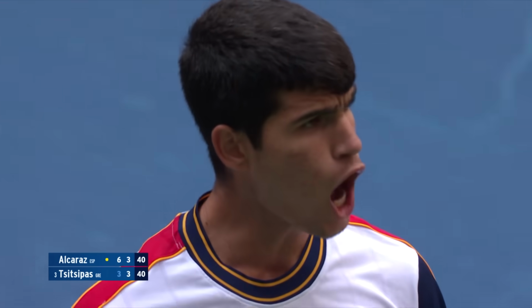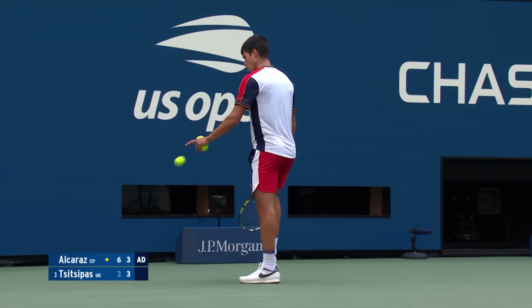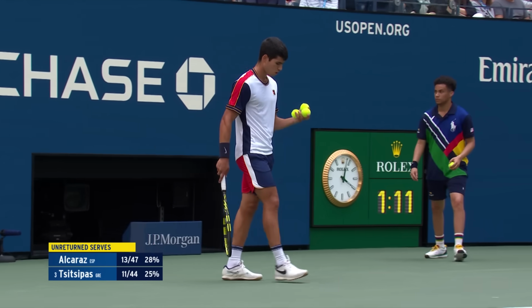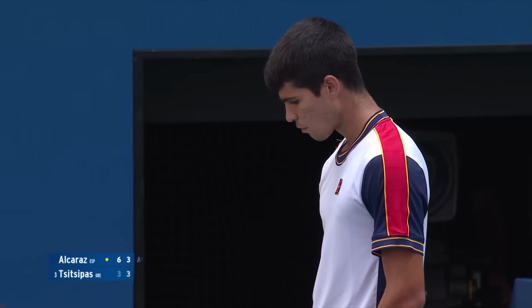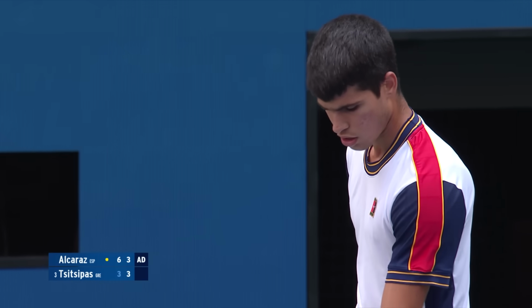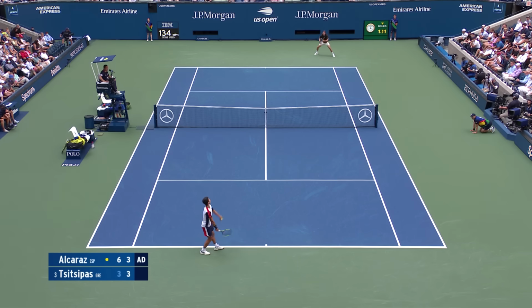Advantage. 134 miles an hour, that last serve. That'll be his new fastest serve of the day. It's interesting, no aces so far in this match, but had a good amount of unreturnables. Good time for it there. Tsitsipas really mounting an attack in this game. In fact, these last few.